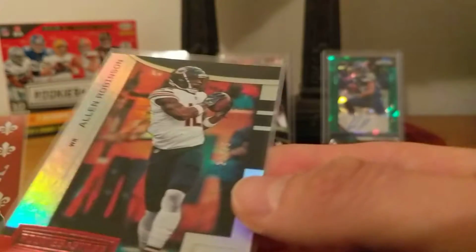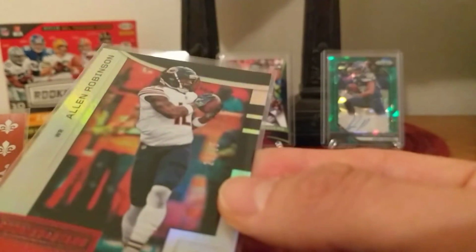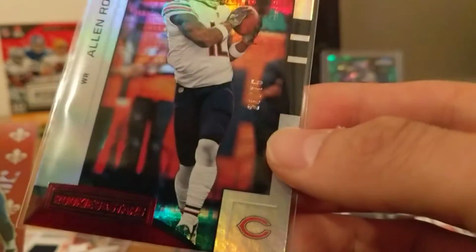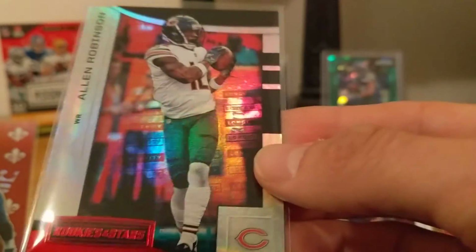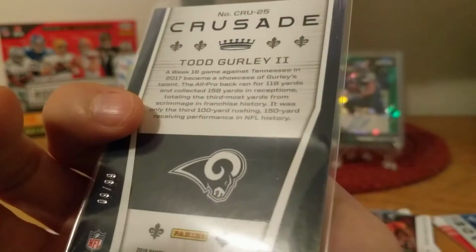The Allen Robinson. Oh, that's cool. 23 of 75. You can see it says longevity on that when you see the refraction of the light. Pretty cool there. And then this Todd Gurley 9 out of 99 Crusade.